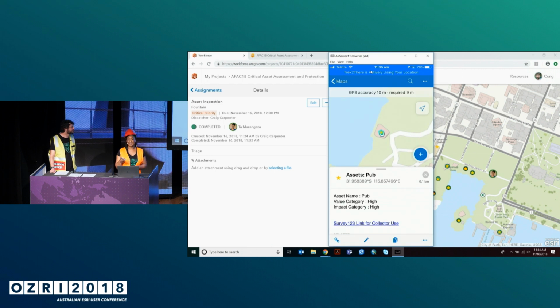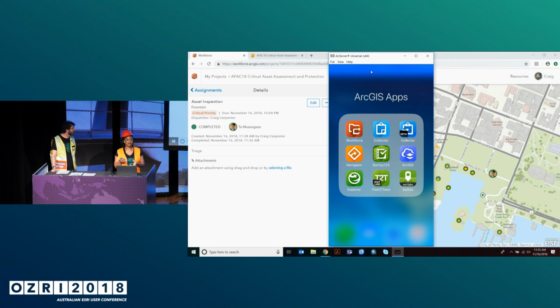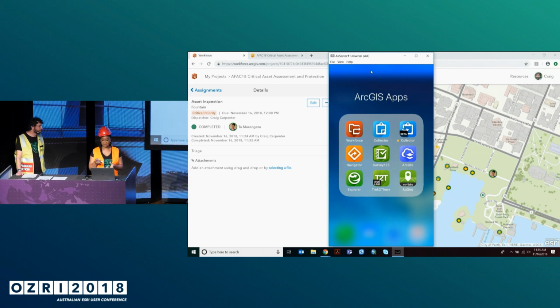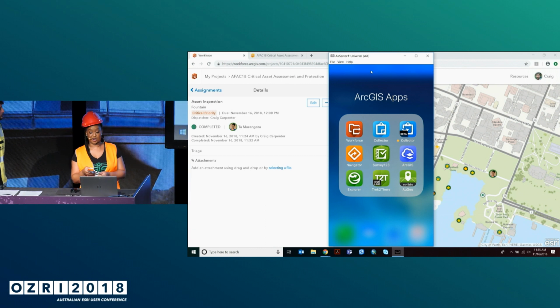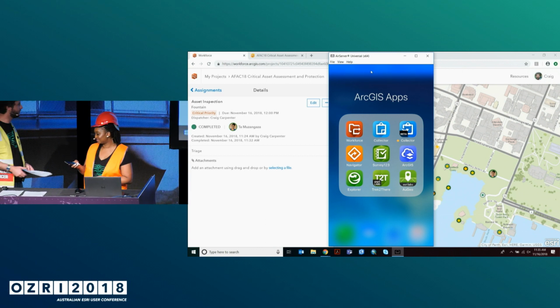We've also included an in-app link to Survey 123. So as a field officer, as soon as I've finished capturing a new asset, I can complete my structural triage assessment. Now, I'm one of many field officers who are out in the field completing operations. So what we might do is hand over to our operations officer to see how all of our operations are going. Thank you, Tara.